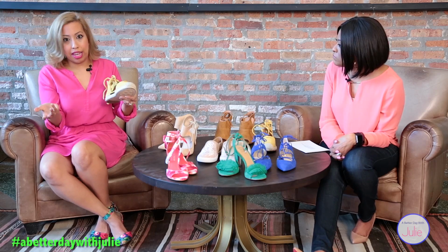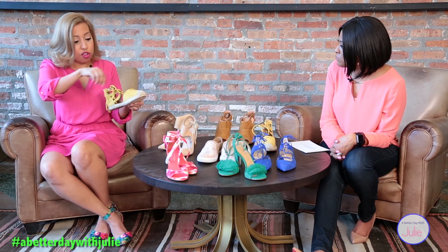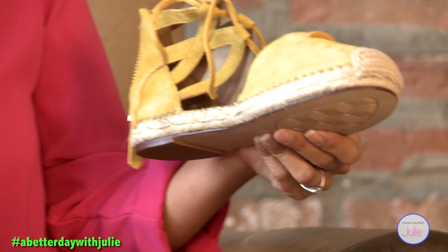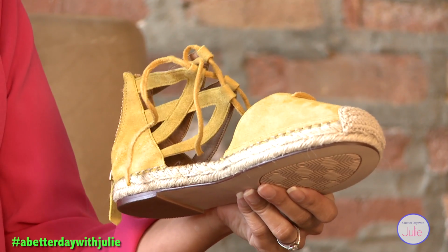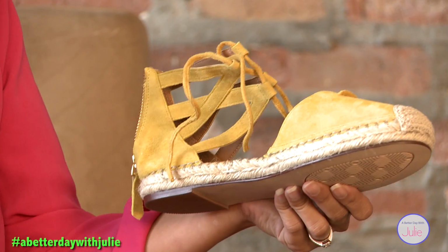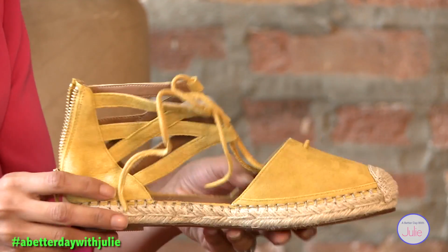So that's what's really nice about the Espadrille too. And then of course you have the lace up, and it's flirty, very summery. You could do this with a pair of jeans, with a dress. Yes. Some capri pants. Absolutely. Or crops. Ankle pants, absolutely. Very, very cute. More casual.